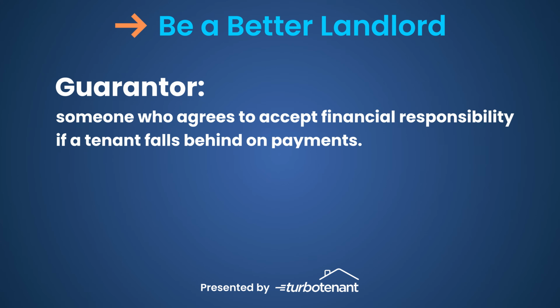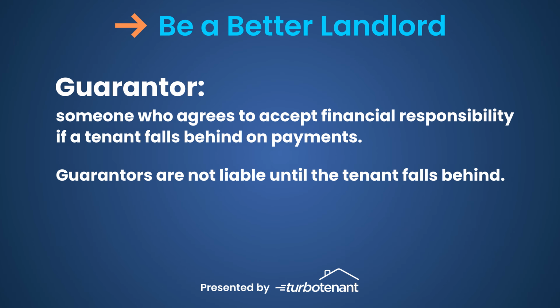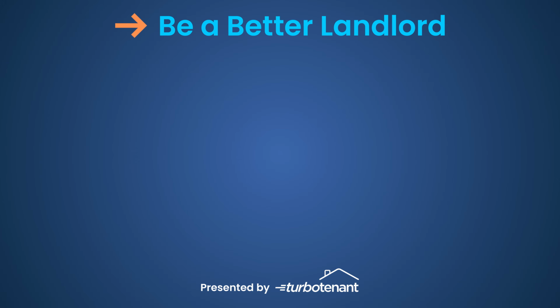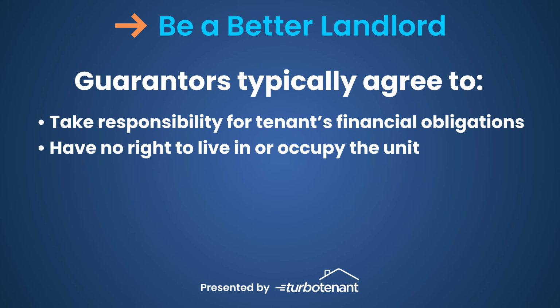Well, they are someone who will sign a lease or an addendum to accept financial responsibility when a tenant falls behind. They're not liable until something goes wrong, and they're typically used when a tenant has no credit history, no income, and oftentimes, students fall into these categories. Guarantors are often friends, family members, parents, or sometimes third-party services that offer this as well. A guarantor agrees to take responsibility for the tenant's financial obligations, including rent payments, damages, and fees, and they typically don't live in this unit and have no right to occupy it as well.